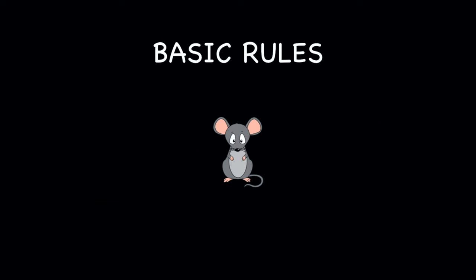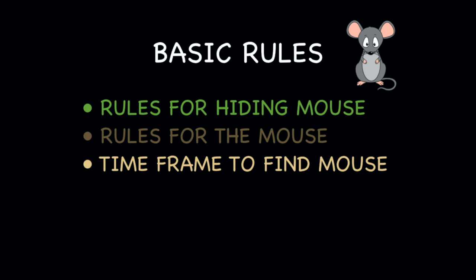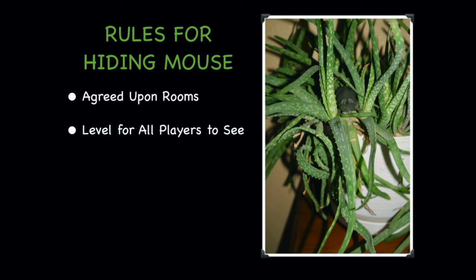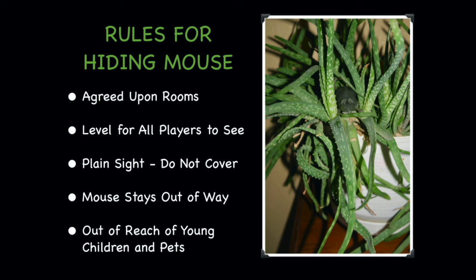There are some basic rules for playing A Mouse in Our House. These include rules for hiding the mouse, rules for the mouse, the time frame to find the mouse, tips for younger players, and a fair warning for when you start the game. The rules for hiding the mouse are to keep the mouse hidden in agreed-upon rooms at a level for all players to see. Keep the mouse in plain sight, which means do not cover the mouse. The mouse needs to stay out of the way of daily activities, and of course, keep the mouse out of reach of young children and pets.